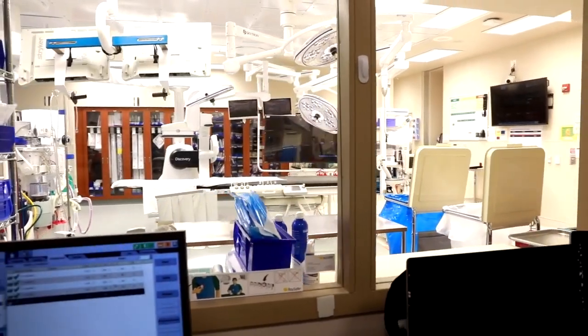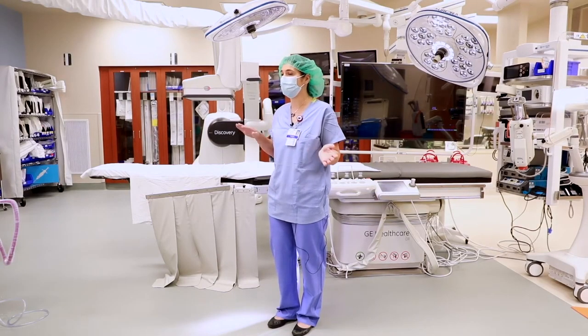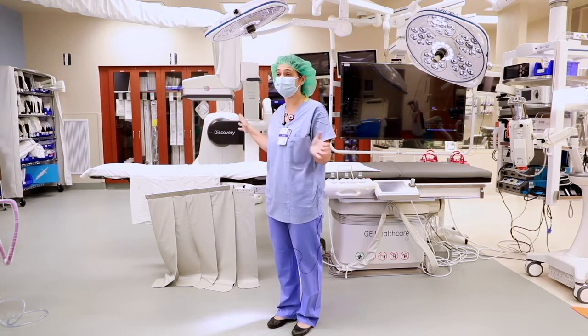This room is also a multi-systems trauma room. So if we have a major trauma that we need to resuscitate in the operating room, we can bring them here and resuscitate them. We enjoy working with the residents.